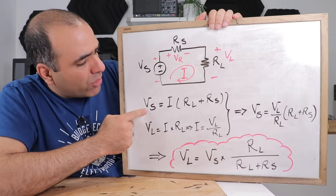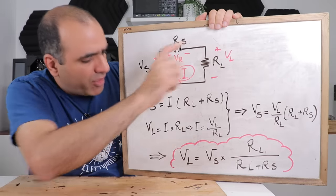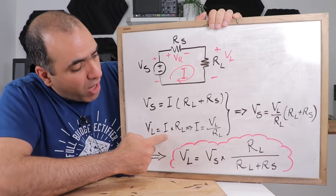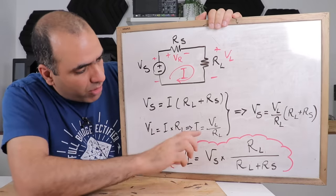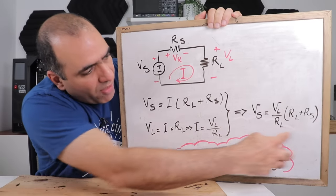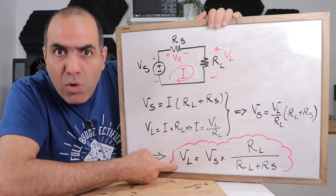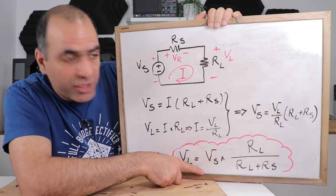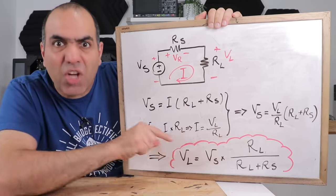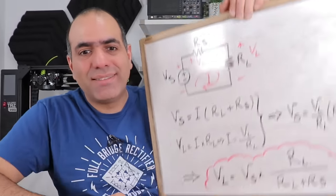Okay, back to our calculation. So we had source voltage is equal to the current times the sum of the resistors. And we already knew that the load voltage was current times RL, or I is equal to V over R. So from these two, we get this, and we move things around a bit, and we have the load voltage is equal to the supply voltage times RL divided by RL plus RS. Ding, ding, ding, ding, ding, another life hack.